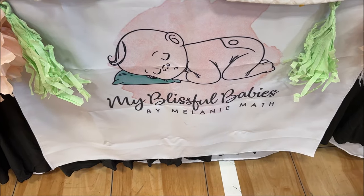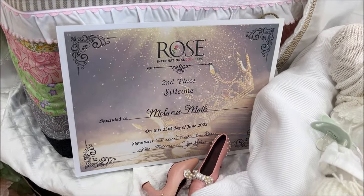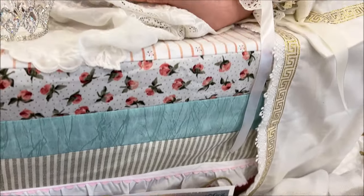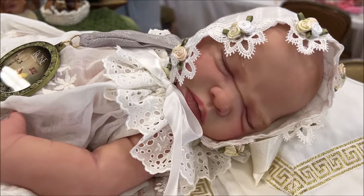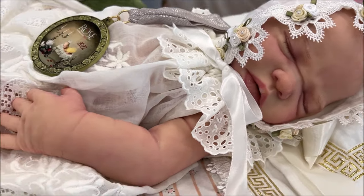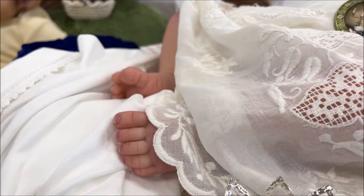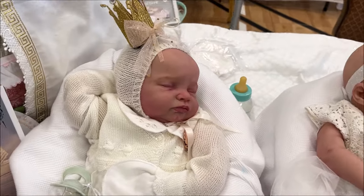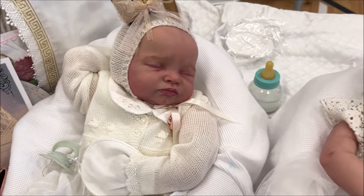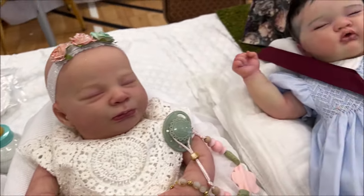I'm at Melanie Mass's booth, My Blissful Babies, and I want to share with you, she won second place, silicone, and I will share with you the prize winner. There she is. You can see her and see her hands and those little tootsies. And she has a couple more over here for you to see. Right here, ear piercing kit, and right here, and we have another winner over here.